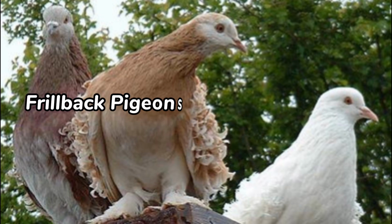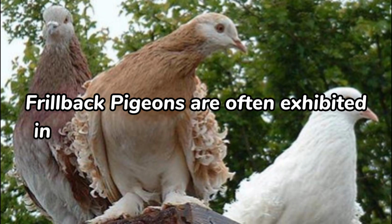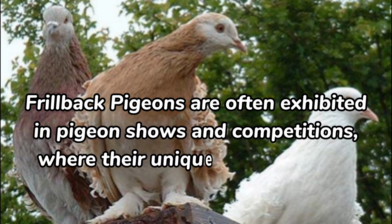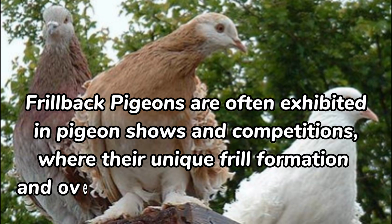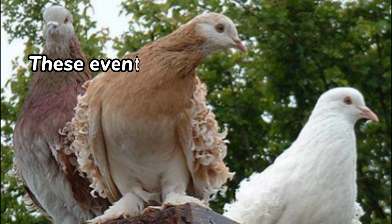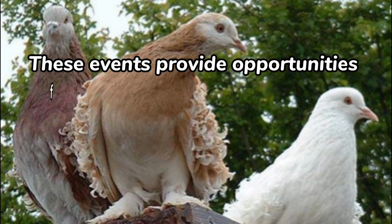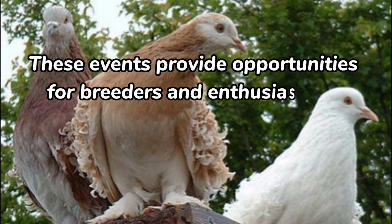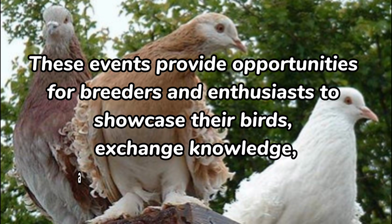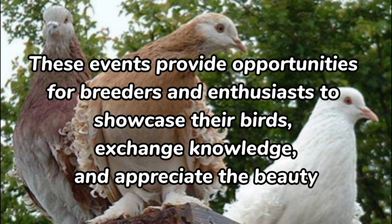Frillback pigeons are often exhibited in pigeon shows and competitions where their unique frill formation and overall appearance are evaluated. These events provide opportunities for breeders and enthusiasts to showcase their birds, exchange knowledge, and appreciate the beauty of the breed.